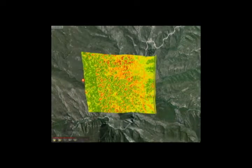We have a better way. Our method involves ENVI, software that can identify spectral signatures of vegetation, and HEC-HMS, which generates stream networks from digital elevation models.